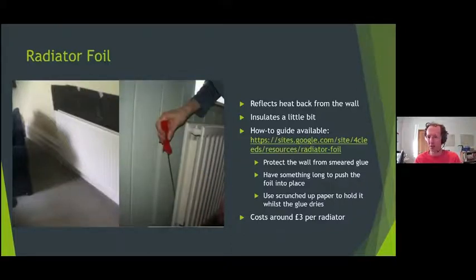You may find balls of scrunched up paper helpful to hold it in place whilst the glue dries. This only costs about £3 a radiator, and once you're in the groove of doing it, you can get through several in an hour.